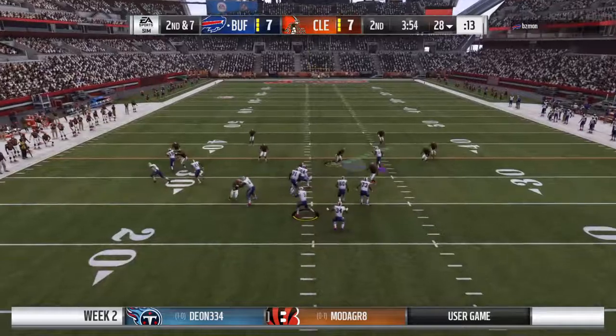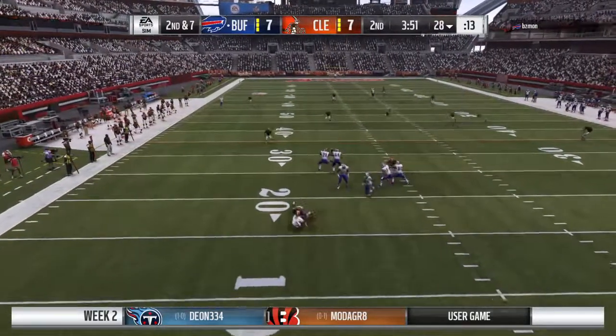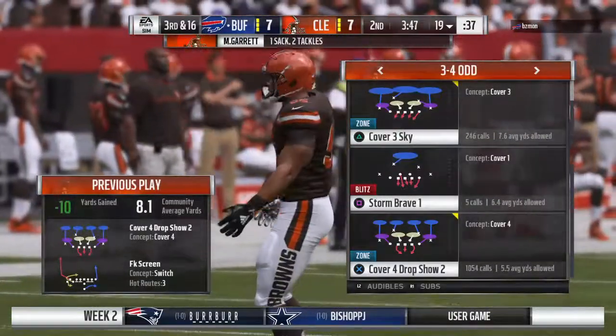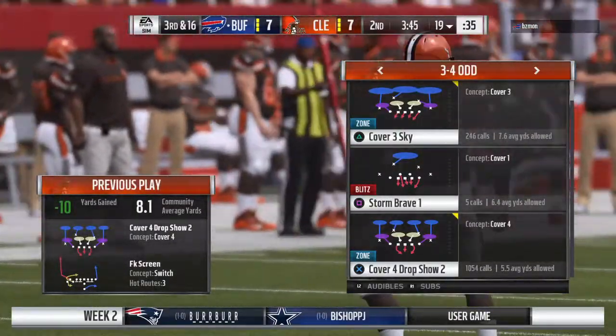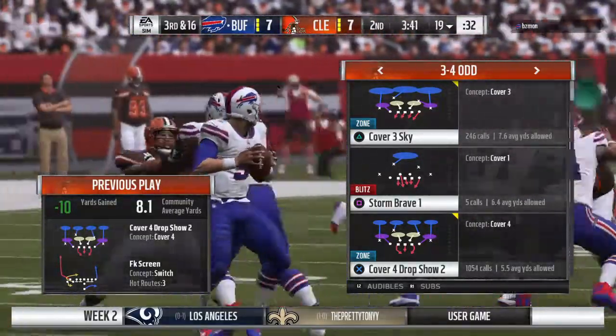From the shotgun, he'll look to throw. And the Browns pressure gets to him that time, and he's going to go down. Myles Garrett in there to make the sack. He buries him for a loss of 10.